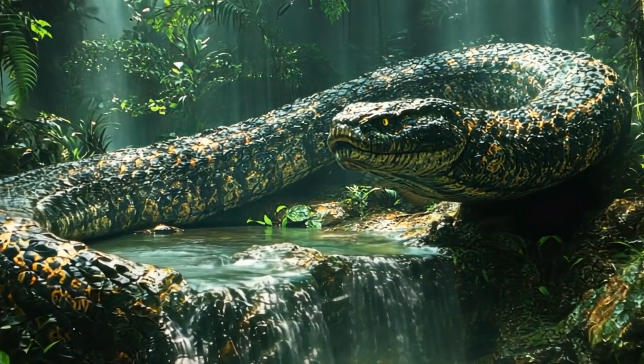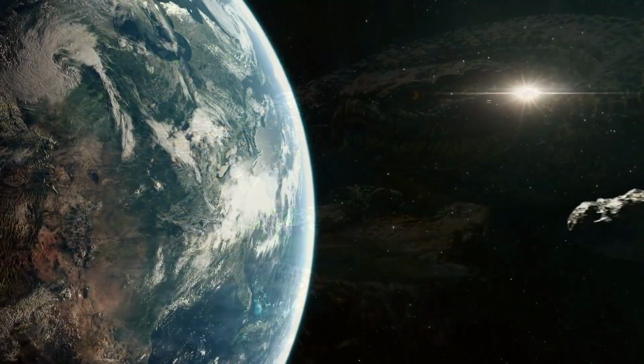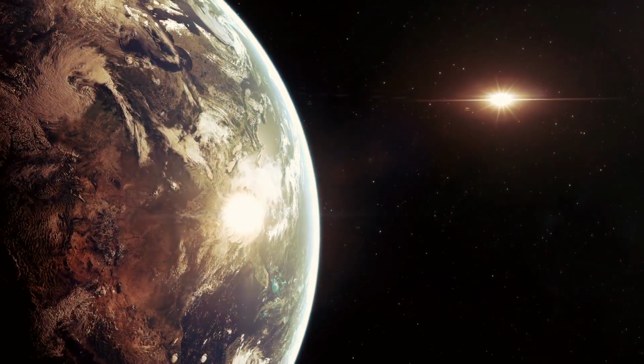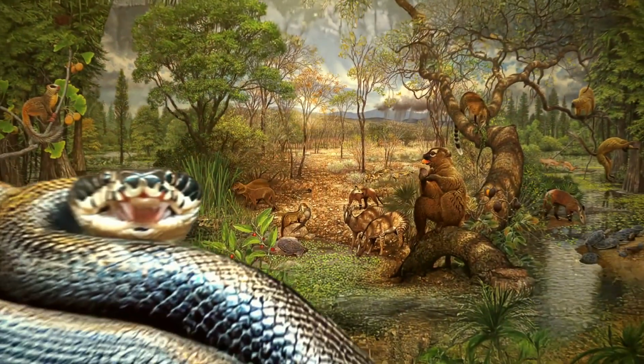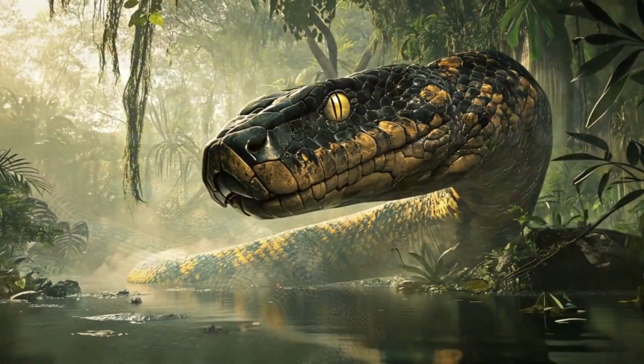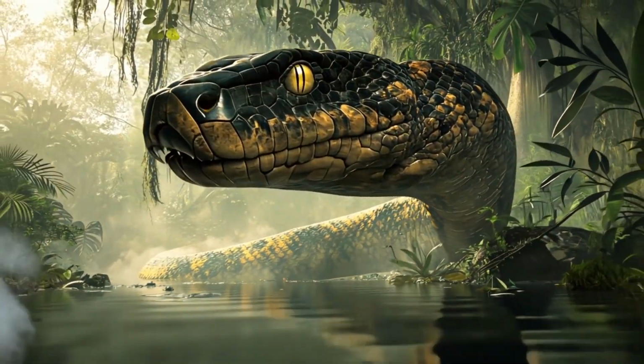This is around 60 million years ago. It's only been 6 million years since the dinosaurs were wiped out by an uninvited asteroid. Nature is slowly returning to life, the Paleocene epoch. Titanoboa's home is lush and sweltering.